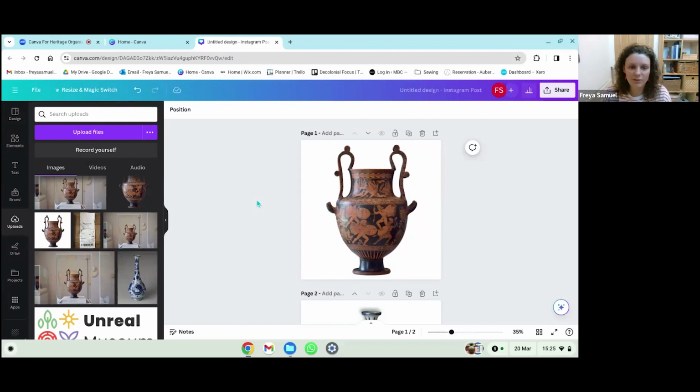It can be a good laugh if you have a go with them, but yeah, just have a mess around and play about with editing photos on Canva Pro.